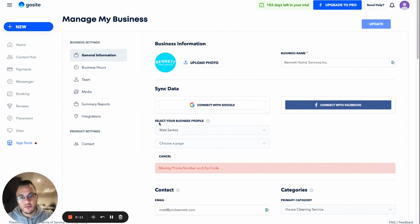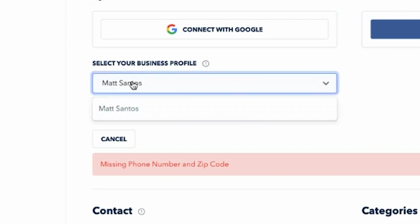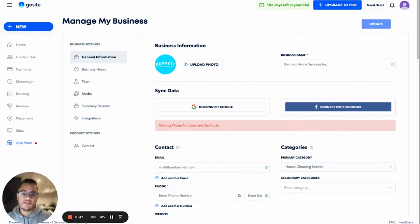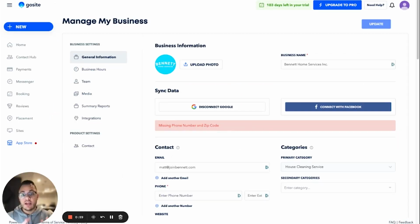All right, so I just connected my Google account with GoSite. And as you can see here, this little section opened up called Select Your Business Profile. So I'm going to select my name because it's my business, and then the page that we're going to be doing. The name of my business is called Bennett Home Services. And now my Google account is connected to GoSite. As you can see, it has an alert saying missing phone number and zip code. So that means that my Google My Business page doesn't have the phone number and doesn't have a zip code. It's missing information that people will find very valuable when they're searching for house cleaning businesses in the area that we operate.